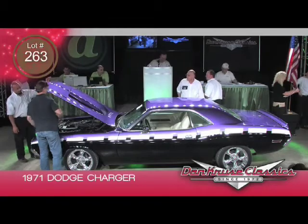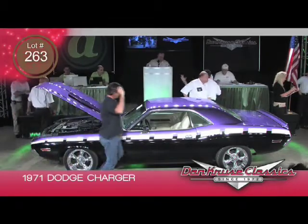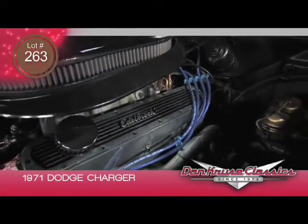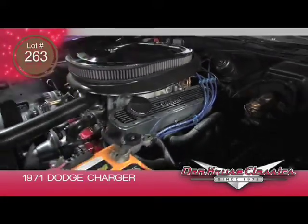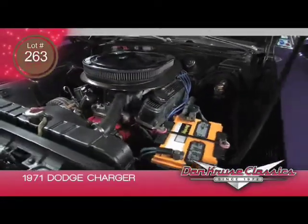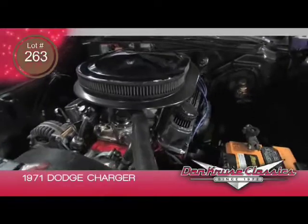Pretty car. How much? 15? Thank you. Now 20. Now 25. At 20 bid, now 25. 22.5. Now 25. At 22.5 bid, now 25,000. 25. Now 27.5.